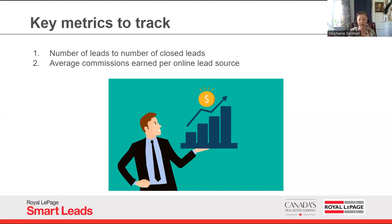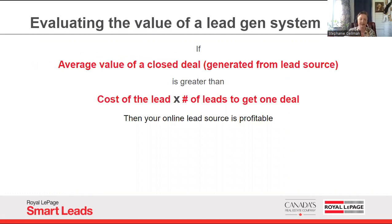And then ultimately, you want to track the average commission that you're earning from the lead source to determine the actual monetary value of that source, okay? And really, this is kind of a good general formula that you can use. If the average value of a closed deal generated from that particular source is greater than the cost of the lead times the number of leads needed to get one deal, then your online lead source is profitable.